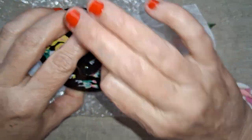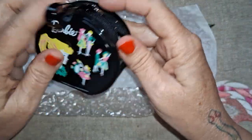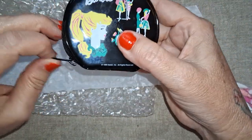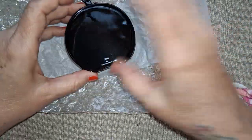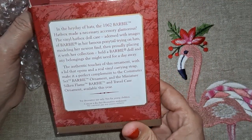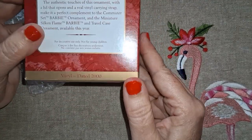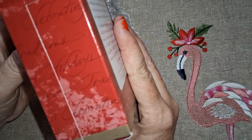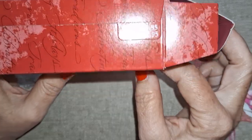Could use a little wiping, but it opens up, and then this is where you could hang it on your tree. It's so cute. Or do whatever you want with it. You don't have to put it on a tree. But I thought that was really cute, so I got that. It has the original box there. So cute. And let's see, 2000, and it was originally priced at $9.95.